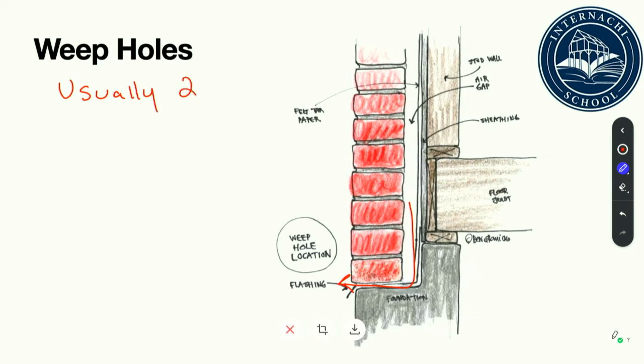Usually they're installed every 24 to 32 inches as we're going along the wall. So basically what they're saying is water gets trapped in between here. Brick is porous, mortar is porous, so when it rains, it gets in there. Sometimes we'll have a difference in temperature. It's going to be 70 degrees inside and 10 degrees outside, all right? Or even with air conditioning, vice versa. So we're going to end up getting condensation forming in here. We have to give that condensation a way to escape. And that's what weep holes do, all right?